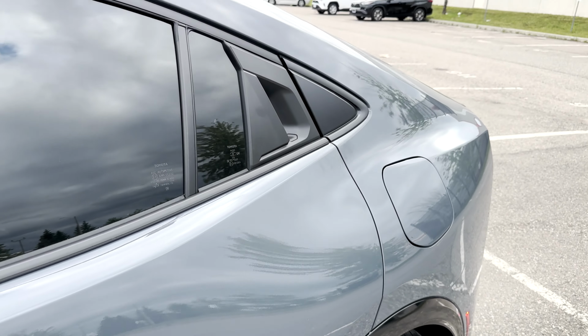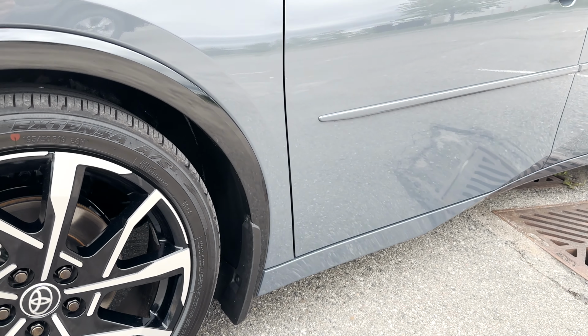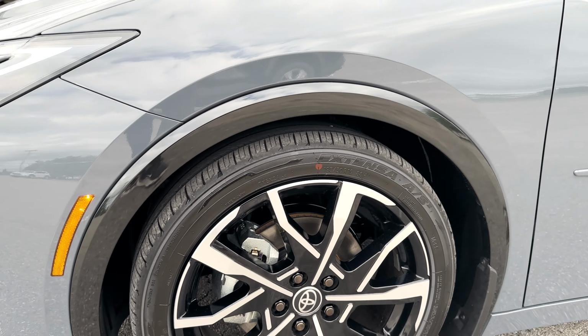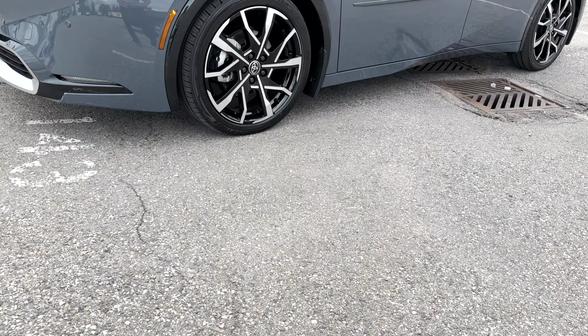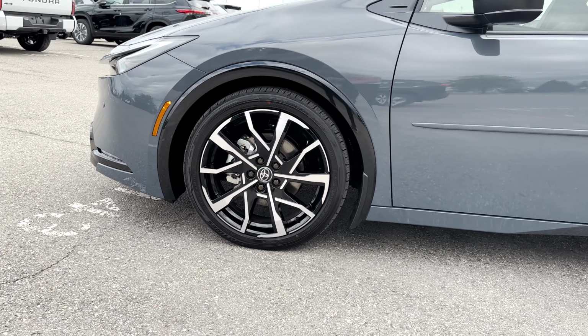And the rear door handle is flush with the body, so you really can't see it from far away. There's also gloss black around the wheels, which I think is way better than that black plastic look. And as for these wheels, you get these nice looking 19-inch black and chrome alloy wheels.